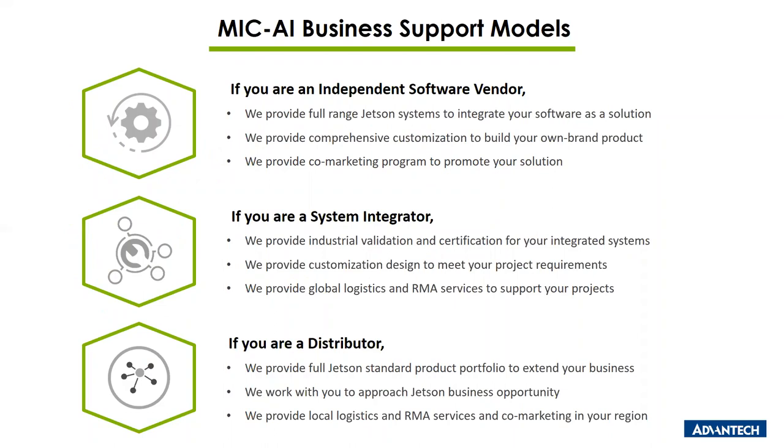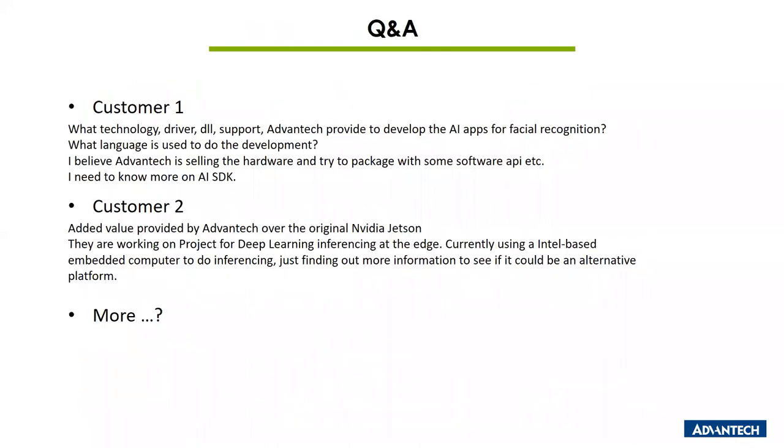Okay, that's really all of my presentation. But our Malaysia colleagues want me to raise some questions, and I would like to answer the questions from you right now, okay? And then I will give you the open discussion to discuss my introduction today.